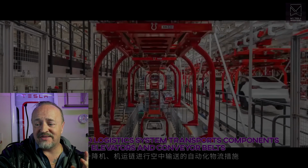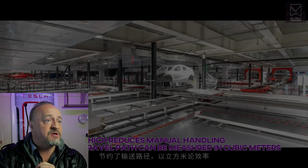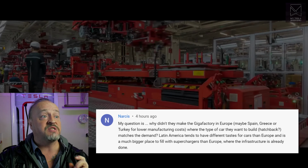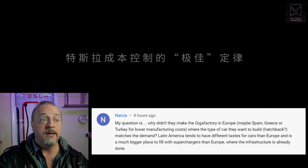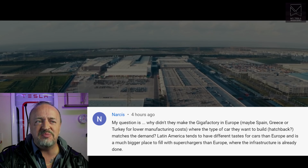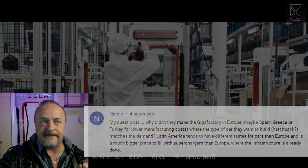And we are back in studio with a little bit of time for some Q&A. This comment came in from Narcisse. My question is, why didn't they make the Gigafactory in Europe, maybe Spain, Greece, or Turkey, for lower costs, where the type of car they want to build, hatchback, matches the demand? Latin America tends to have different tastes for cars than Europe. It is a much bigger place to fill with superchargers than Europe, where the infrastructure is already done.